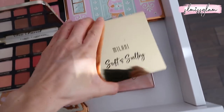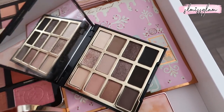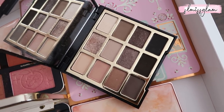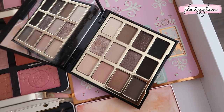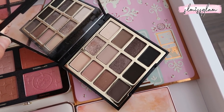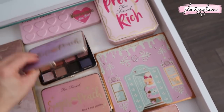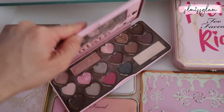And then I thought I would show you this one right here. So this is the Milani Soft and Sultry. I honestly love Milani for a drugstore brand. I really love their makeup and the quality of their pigments. So their eyeshadows are awesome. I love this palette. It's a little bit more cool toned and it has some really pretty grays and browns, taupey colors. And back here we just have Bonbons, which is a palette I was using every day for the longest time.